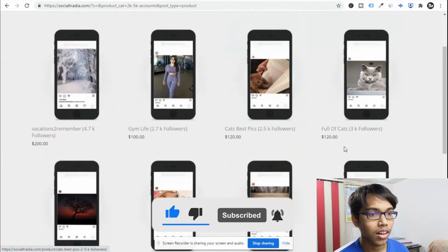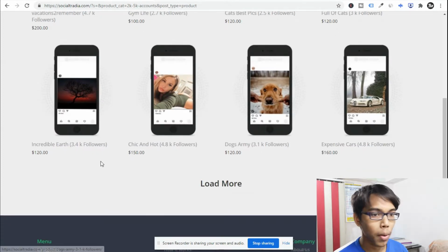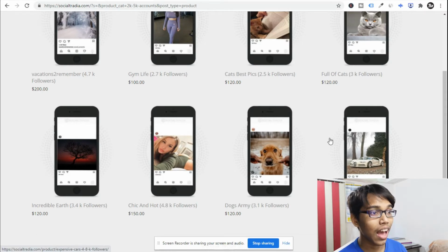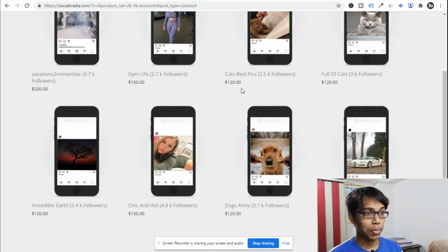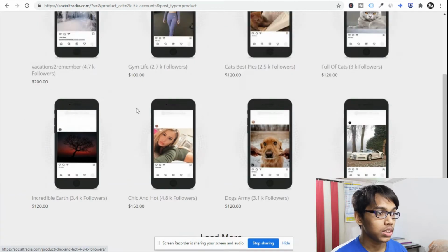Just imagine. Let's look at 2.5k followers. Who will give you $120 for 2,500 followers? Who will? Nobody. Just look at the insane amount of price they are offering. By the way, all these accounts, 8 accounts, are people like you who have listed their accounts over here, and they are getting these prices. They wouldn't be listing their pages at such a high price if they were not supposed to sell at these high prices. And Social Tradia wouldn't even allow these people to list their pages at such high prices if they wouldn't sell. So that clearly shows that you can use this.